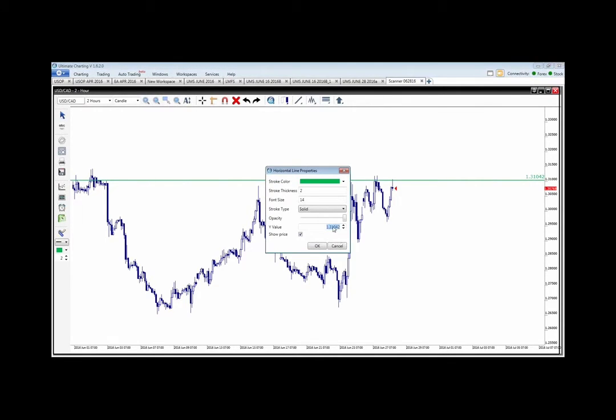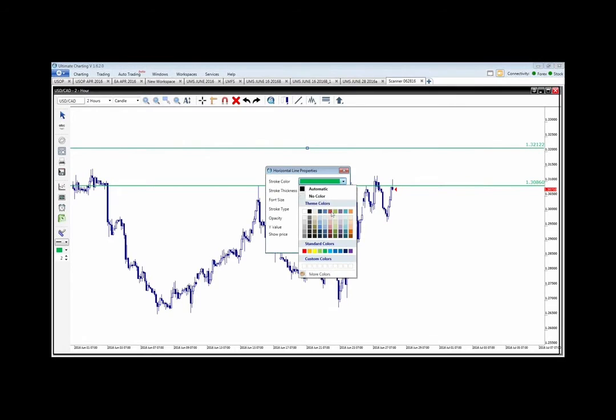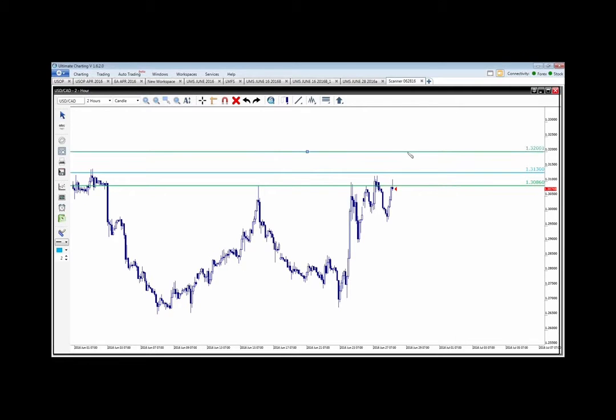Our entry is 130. Oops, hold on one second. So it's telling us here our entry is going to be at 130.86, and it's telling us our first profit target is going to be at 1.313. And then our second profit target's at 1.3209, and our stop loss is going to be at 1.30239.